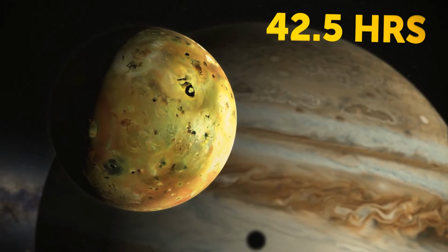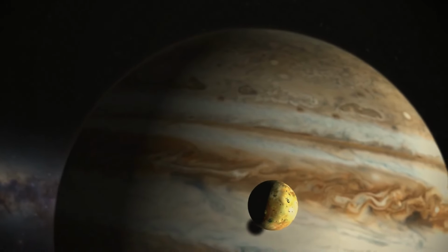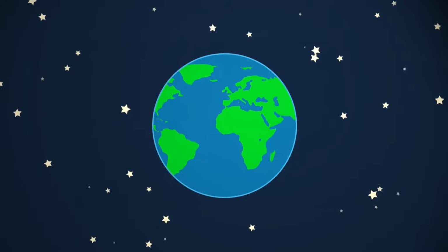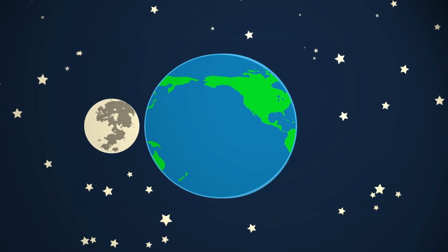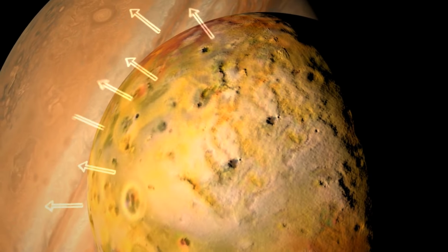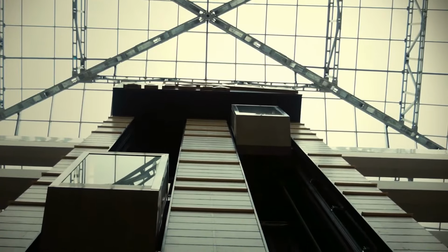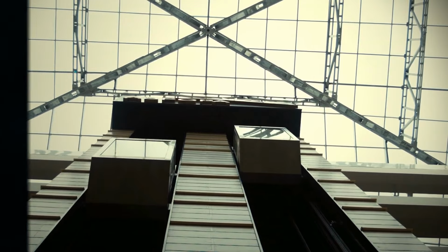Stargazing there would be amazing. Io needs 42 and a half hours to orbit Jupiter. Our moon needs almost a month. At some points, Io's tidal bulge can go up to 330 feet. It's similar to what we have on Earth. The gravity of our moon causes ocean tides. Io doesn't have an ocean, but the ground itself moves and goes up and down. It's like an elevator taking you to the bottom and then the top of a building with 30 stories.